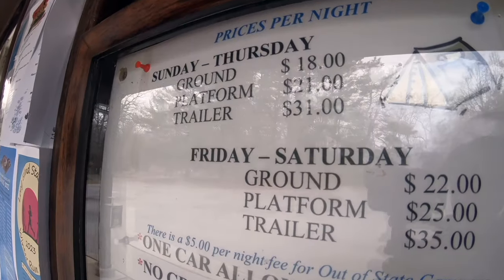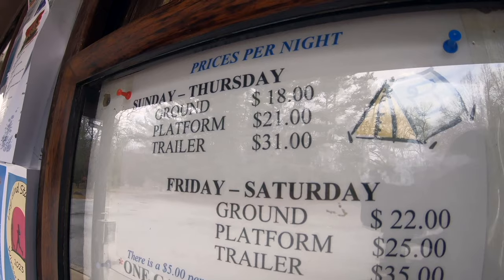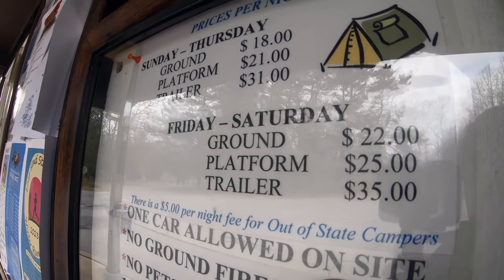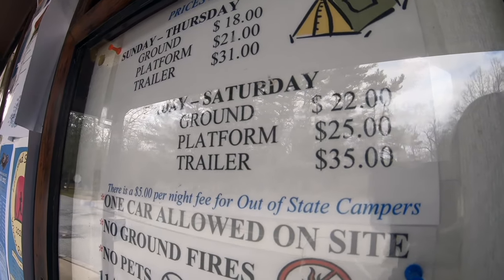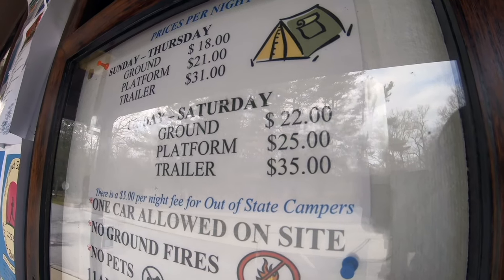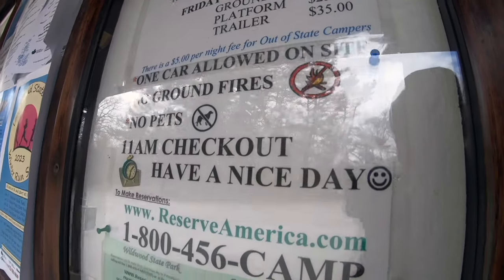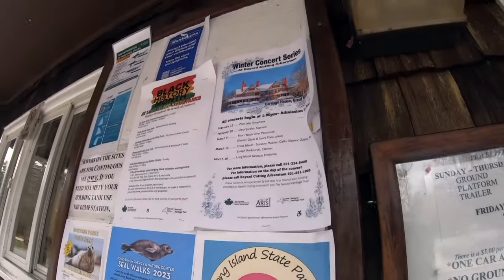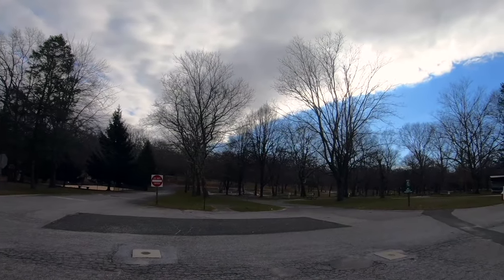Okay, prices seem pretty reasonable. $18 for a ground site, $21 for platform, and $31 for trailer. That's Sunday through Thursday. Friday through Saturday, $22, $25, and $35 respectively. Pretty fair. The usual rules and regs. Little note board. So out here is the RV camping section.